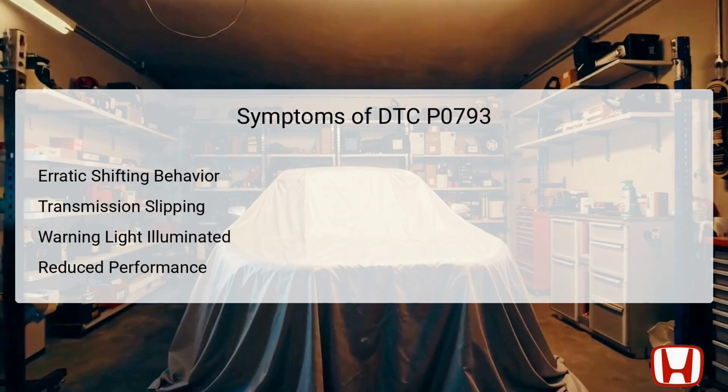Identifying symptoms associated with DTC P0793 helps in prioritizing your diagnostic steps. Drivers may notice erratic shifting, where the transmission fails to engage or disengage smoothly, leading to discomfort during driving. Transmission slipping can occur, where the vehicle struggles to maintain power as the gear ratios may not adjust correctly, making acceleration difficult.